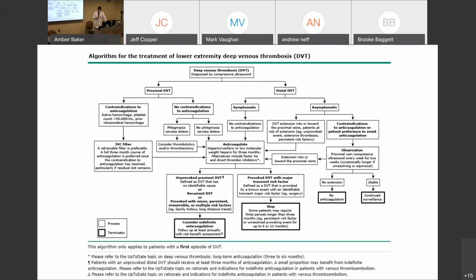All right. This is the UpToDate algorithm for how to treat it. I just put it on there to remind you that it's never wrong to go and look things up. Even if you think you have a slam dunk, I know what I'm doing, it never hurts to go and look things back up and go through the treatment algorithms. That's why they invented them. It makes it much easier. I am not going to belabor the point here. I just want to make sure I had it on here.